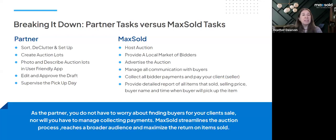But at the very end, it will be your team that will get to supervise the pickup day, when the buyers will come after they've paid, by time slot appointment, to pick up the items safely that they have purchased. So it's really the beginning and the very end of the process.